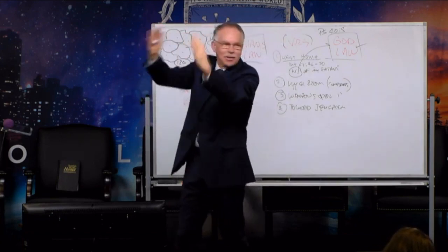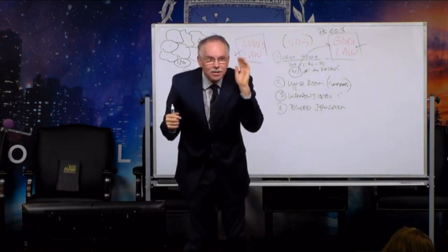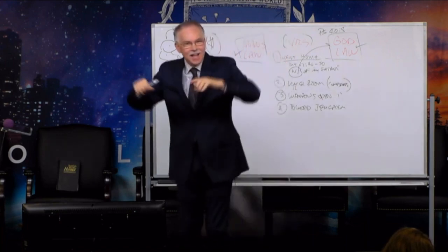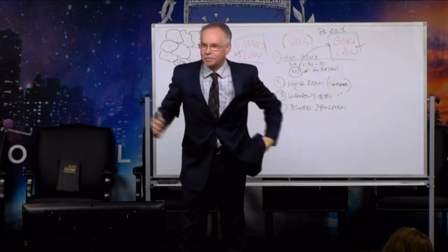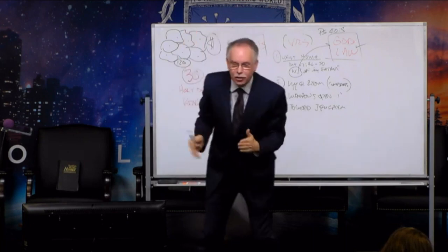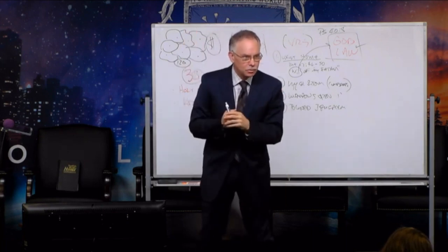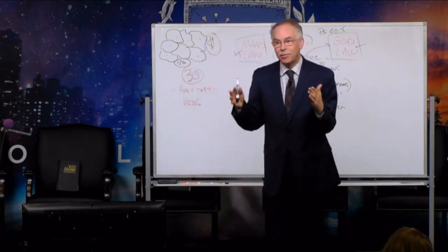What arch is right there in front of the Colosseum? Anybody know? I can't hear you. Constantine's. That's correct. Constantine's arch. What was Constantine's arch focused on? It's tilted just a little bit towards the Colosseum. What was in front of the Colosseum? A big statue of Nero. But after he was torn down, it was a big statue of the sun god.